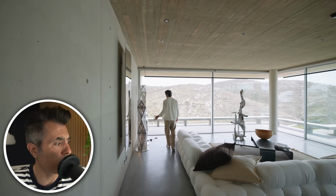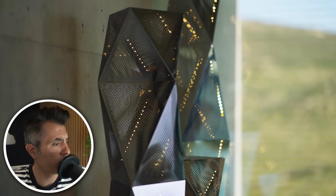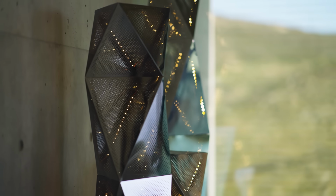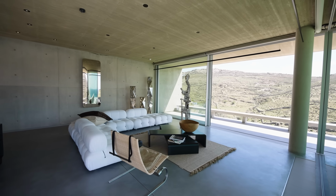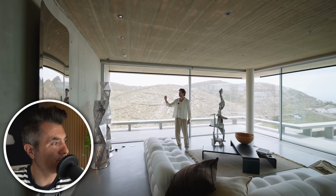Another piece, the perforated metal, all the lighting, and as you move around it and interact with it, it sparkles. Yeah, I love how that's the only thing you can talk about, because everything else is just concrete. You have furniture and that's it. There's no finishes in this house. And you'll notice those indentations on the wall once again.